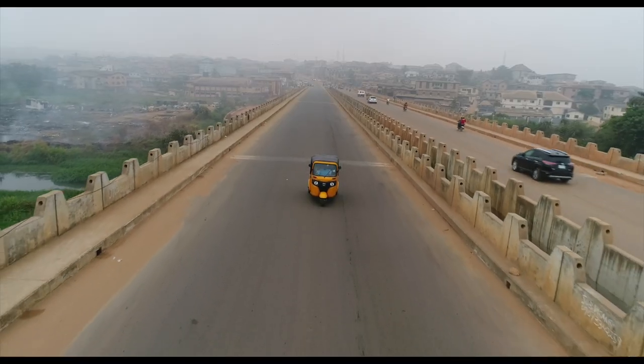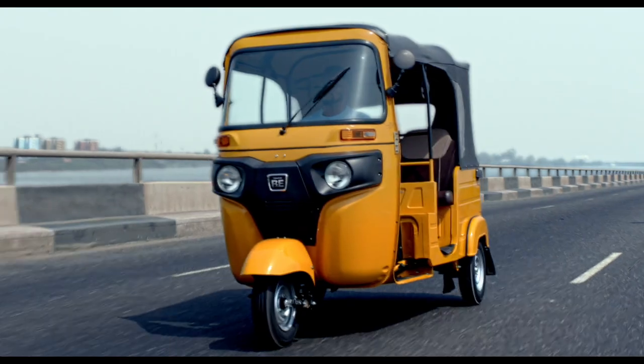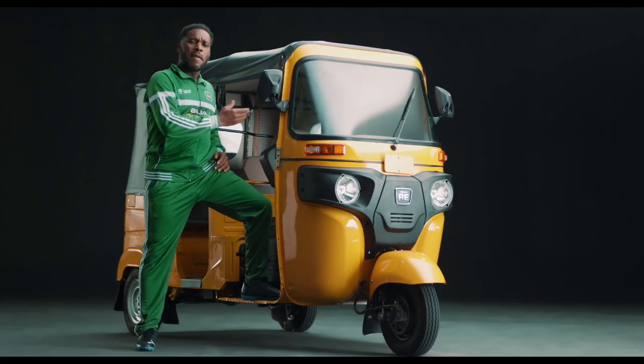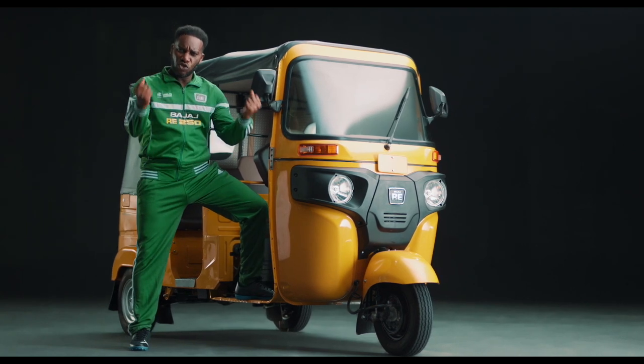So, upgrade to the next generation Super Keke Bajaj RE250. Bigger heart, stronger body.